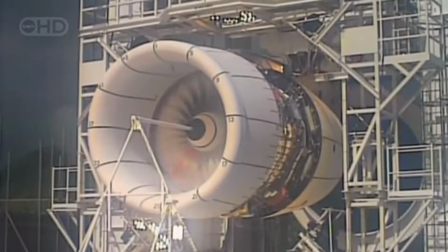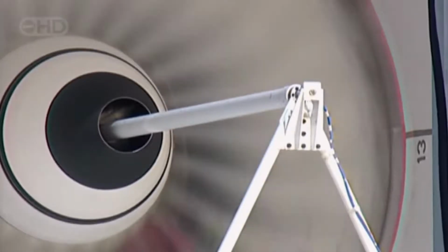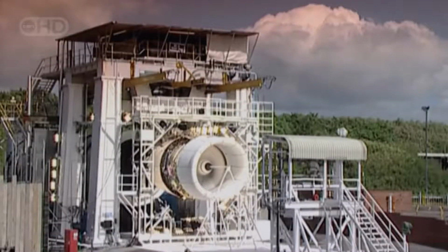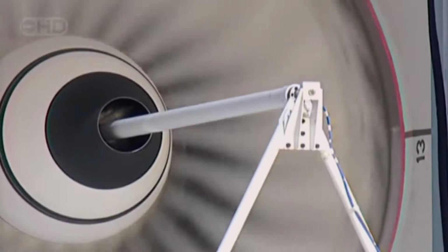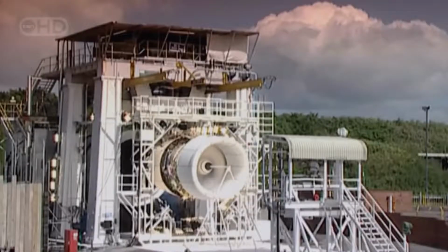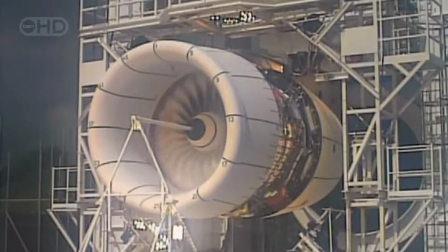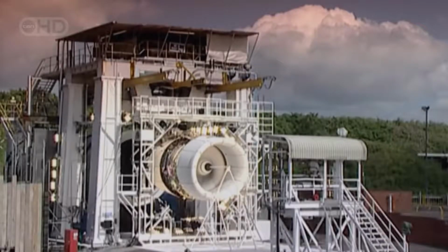Each blade is 1 meter in length and weighs 15 kilograms. Lightweight, but super strong. When the engine is roaring along at full throttle, the blades spin at almost 3,000 revolutions per minute. The centrifugal force at the tip of each blade is equivalent to the weight of a 110-ton locomotive. If one of these were to break off and escape into the engine, it could wreak unimaginable destruction to the plane.